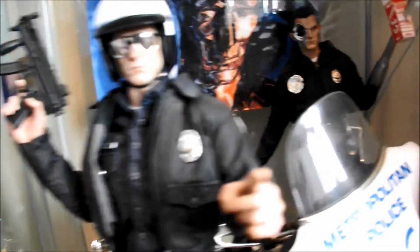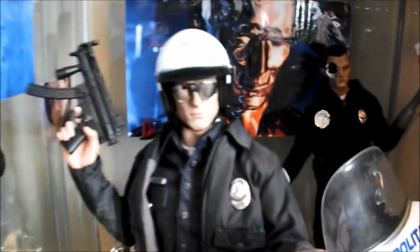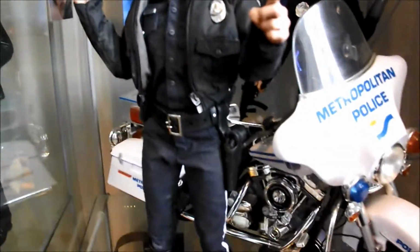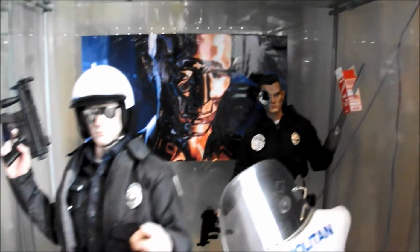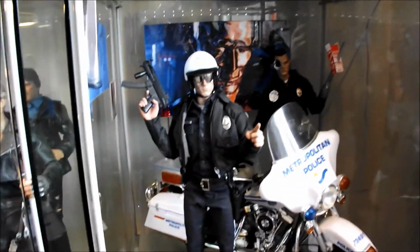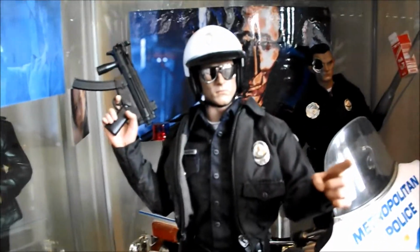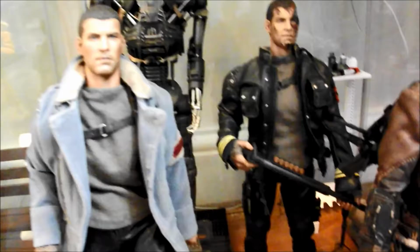So just my T1000 T2, nice figure. Get a heap of accessories, really well outfitted figure. If you haven't got it in your collection, then I suggest you get one, they're going up in price now. They used to be at a reasonable price, but even the T1000s are going up in price now. Don't know whether Hot Toys will produce another one, possibly not.